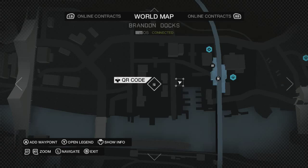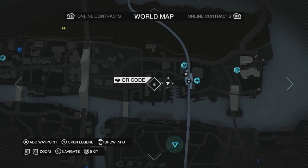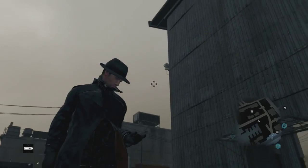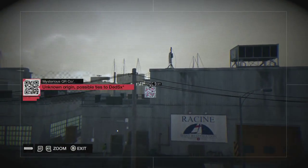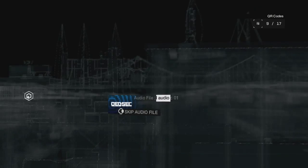Our next code is located on the island that connects the loop to the southern islands, the Brandon Docks, and the wards. As you can see right there, just in the corner is the little itty-bitty bit of the QR code right on the Racine Yacht Club sign. If we use that camera just across the street, we can easily scan our ninth code.